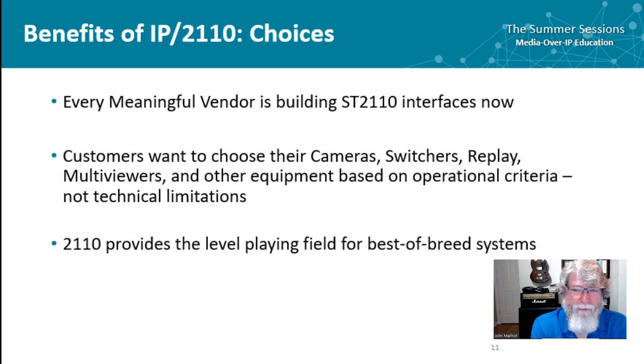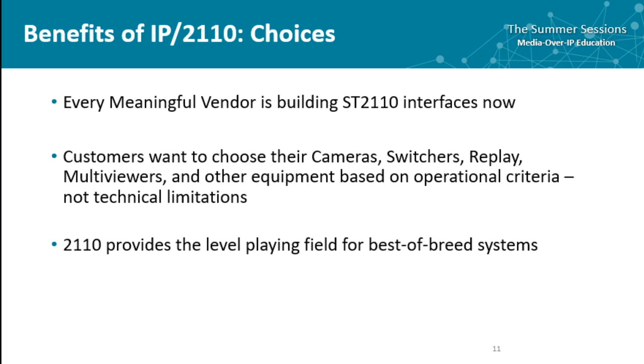So just like with SDI, as a customer, you can choose the cameras and switchers and replays and multi-viewers and all the other equipment based on operational considerations and not be constraining the creative team and their operational choices with some issues about technical limitations of, well, I can't mix that camera with this thing because they don't speak the same language. So this is super important because 2110 provides that level playing field for best of breed systems. And that's what drives choice in the television industry and ultimately drives the whole economics.